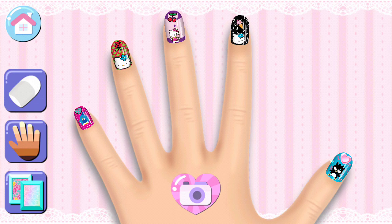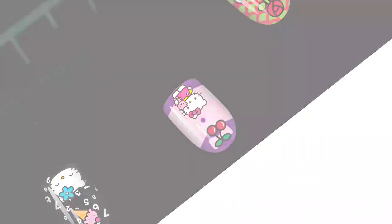Your manicure, tap on the cat, take a photo of your hand, or use a model's hand for your manicure. So cute! This manicure just needs to go in your album.